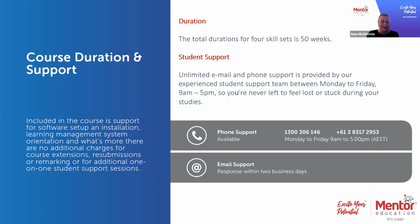So across our study journey, from the time that we enroll in our course until the time that we complete and graduate from our course, we go through a number of needs for support. We may have enrolled and feel that we need a little support, or we might need some clarification about things.